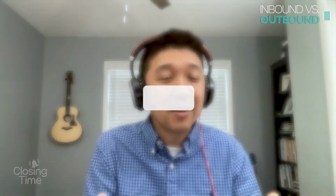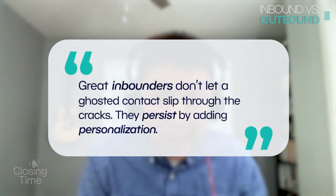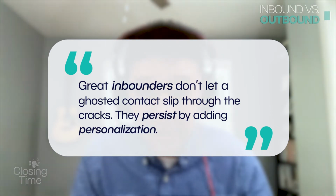Inbound really just isn't that easy. People think of it as just replying to a demo request form fill, booking meetings and moving on. But ask any inbounder, they'll let you know life just isn't that easy. You've got to practice the same discipline, the same persistence, the same personalized approach to maximize your conversion rates. Great inbounders don't let a ghosted contact slip through the cracks. What they do is they actually persist. They go after it. They add personalization.